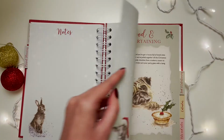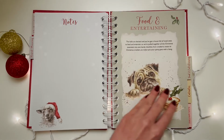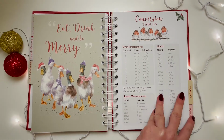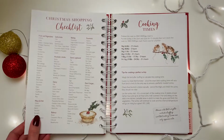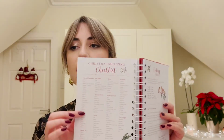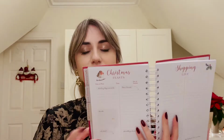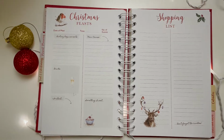The next section is food and entertaining. Again, this has quite a few helpful tips throughout. Look how beautiful this is. You get the measurements for Celsius and Fahrenheit degrees, and you get a checklist for what you should in theory have in your cupboards for Christmas. Obviously, this could be customized. And then a really nice section, you get Christmas feasts, so you can organize dietary requirements.